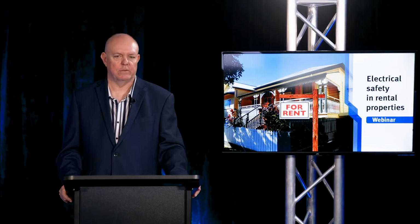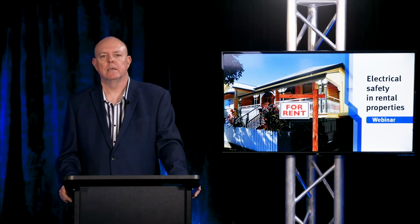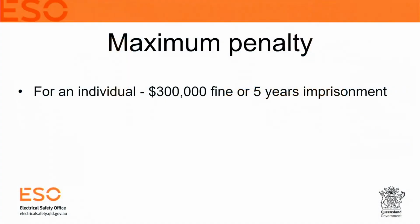So the maximum penalties for a Category 1 offence under the Act, for an individual, is a maximum fine of $300,000 or 5 years imprisonment. Now, it's important to remember that the offence is committed through the exposure to risk, not the consequences of that risk. But I can tell you that if somebody was killed or seriously injured in those circumstances, a landlord could be looking at some real jail time in that scenario.